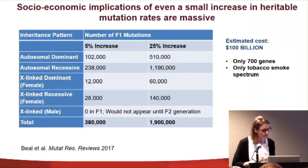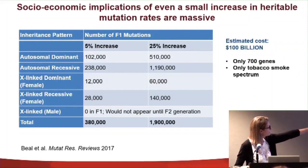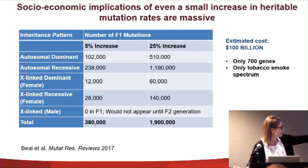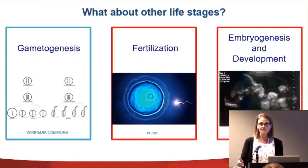So when we do this, what we see in the first column are the types of mutation: autosomal dominant, recessive, X-linked. Then you'll see what happens in this generation of smokers when there's a 5% increase in germline mutation rate. The bottom line here is the total. Overall, from a 5% increase in mutation rate, we would see 380,000 children born with intellectual disability from these 800 million men within this generation. If it was 25%, it would be 1.9 million kids just for these 700 genes, just for the spectrum of mutation of tobacco, let alone the mixtures that we just touched on, at a cost of about $100 billion just for these effects.